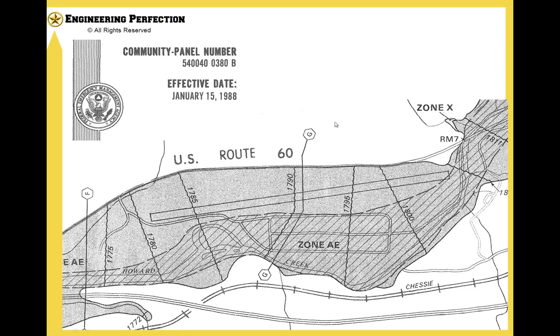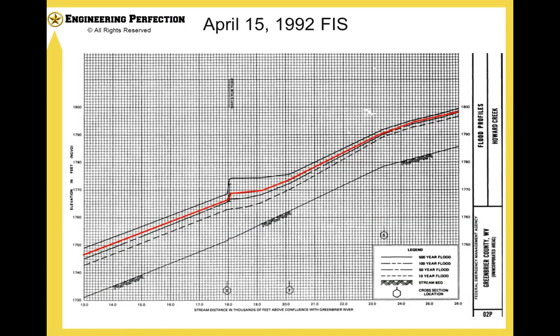Here we can see cross-section G again. Now, I've gone in and looked at the profiles of the flood insurance study, and it seems remarkable to me that the developer was able to show that with all this development in this area, making these house pads and all that, there would be no increase in the base flood elevation.